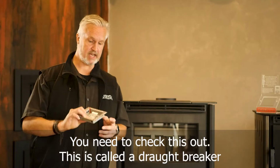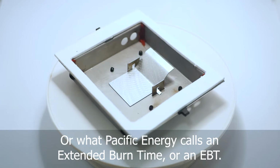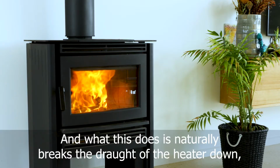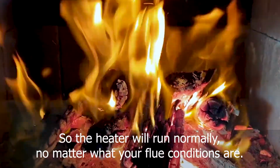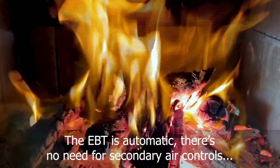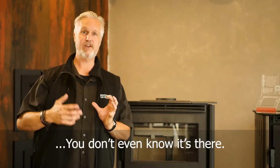You need to check this out. This is called a draft breaker, or what Pacific Energy call it is an extended burn time, or an EBT. And what this does, it naturally breaks the draft of the heater down so the heater will run normally no matter what your flue conditions are. The EBT is automatic. There's no need for secondary air controls. You don't even know it's there.